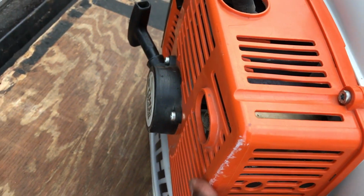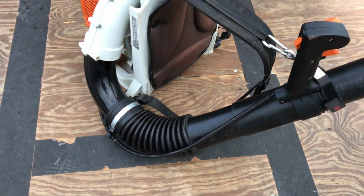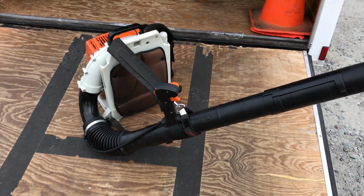But look at this thing, guys. This thing is super clean. It's got a couple of scratches right here, but this is super clean, man. I couldn't pass it up, guys. Tell me what you think.